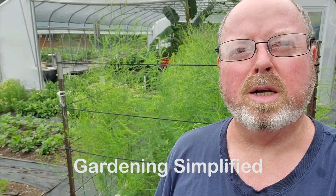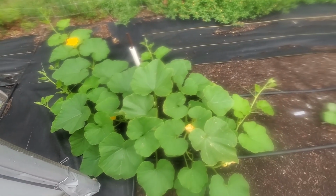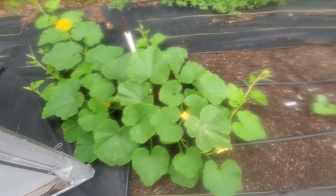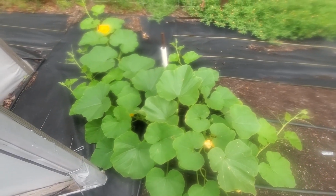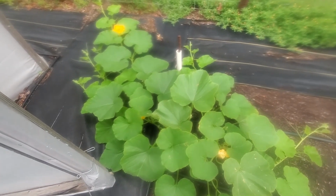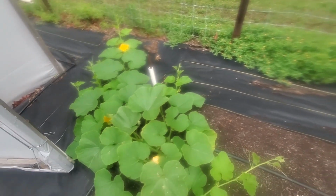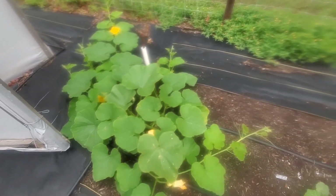It's April 18th, and we're going to do a single seed challenge update. Okay, here's our single seed challenge for this year, 2024. And it is a Cinderella pumpkin. And this thing is starting to grow. Now, I tell y'all, if you're going to plant pumpkins, give them plenty of room.